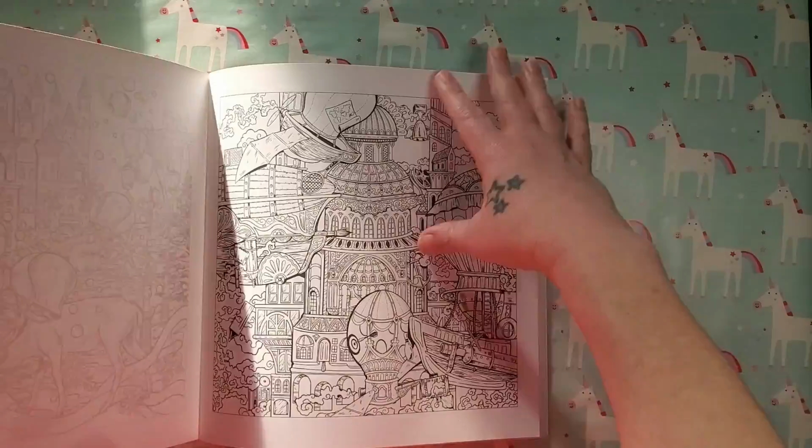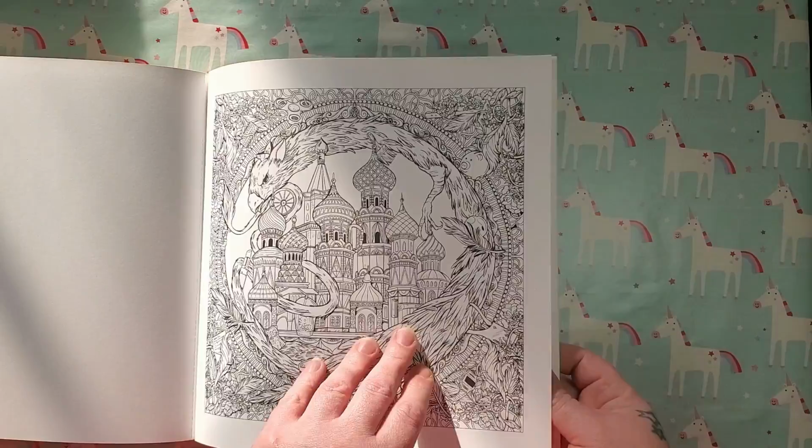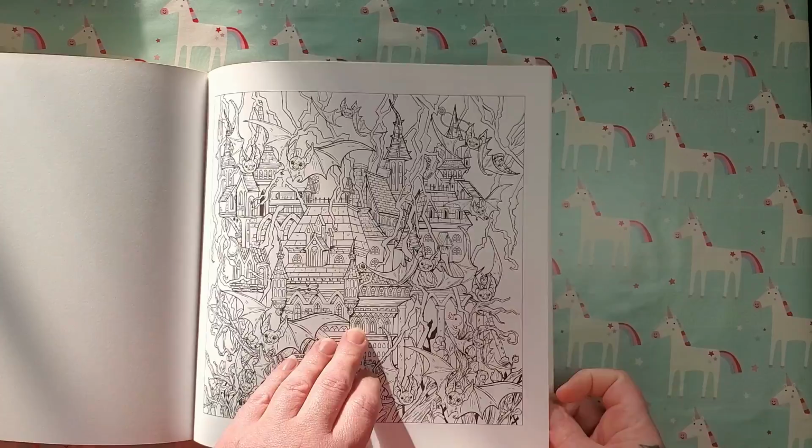Oh, I just realized I was turning a little fast. I'm sorry. As I get towards the end, it gets harder to turn. This one would be really fun for Halloween. And then we have the hidden objects revealed, and that's the end of that one.